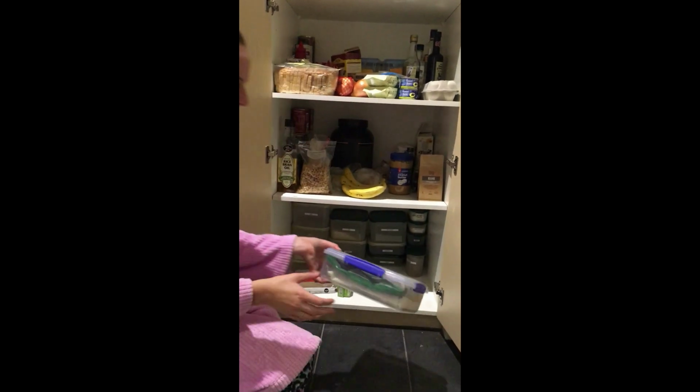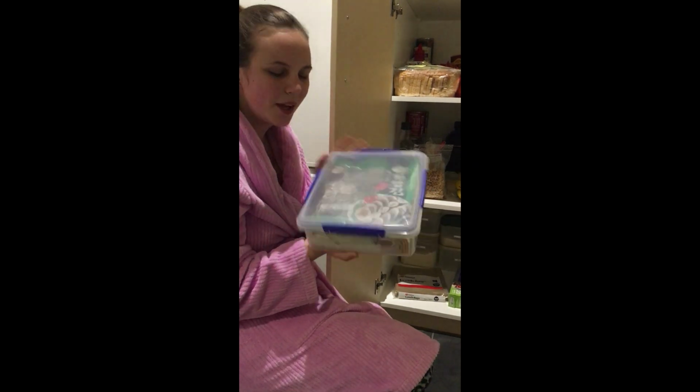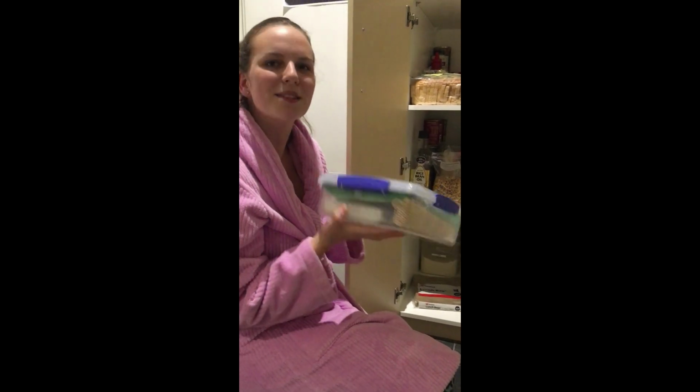This is actually Alex's, but he had no use for it, so we have it, and it's a sushi kit. We've not yet used it, but I feel like we will at some point.